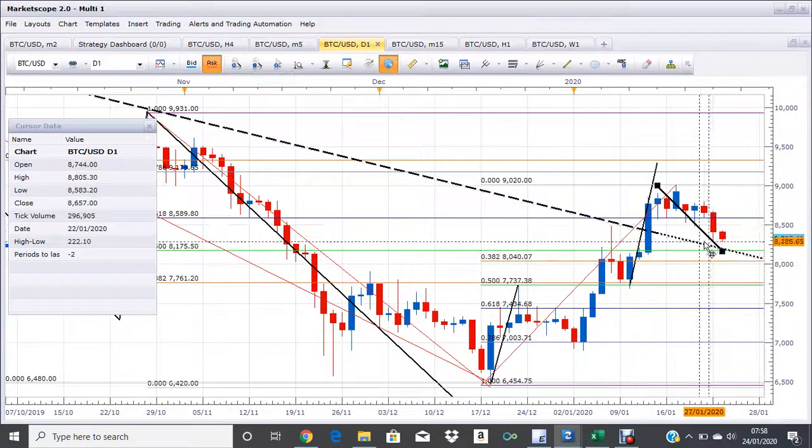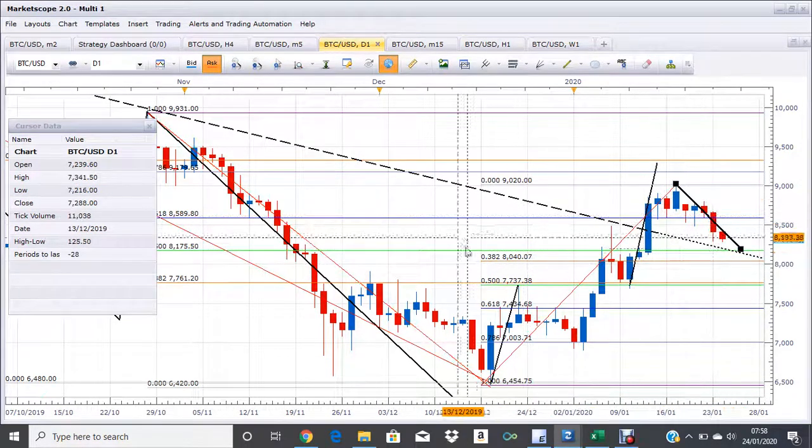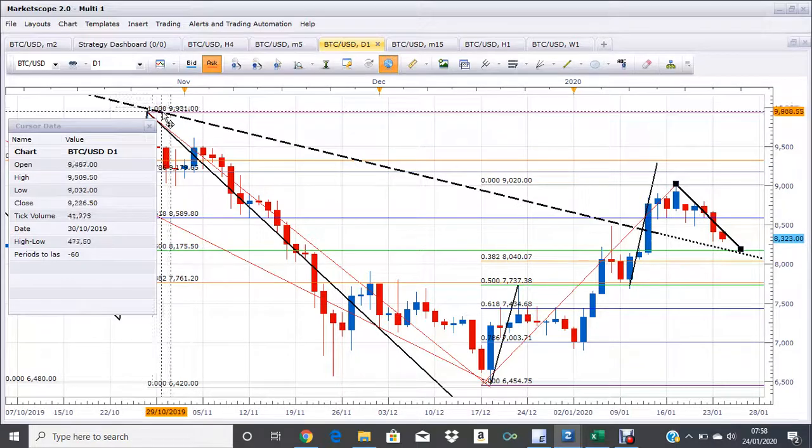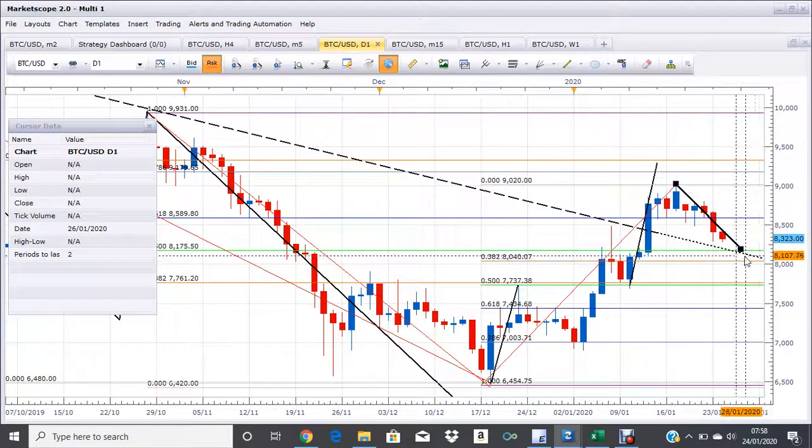Right into this area right down here. If we just drop it on there, that's going to take you right close. And this was sort of a resistance. We've broke through resistance, pull back into it.